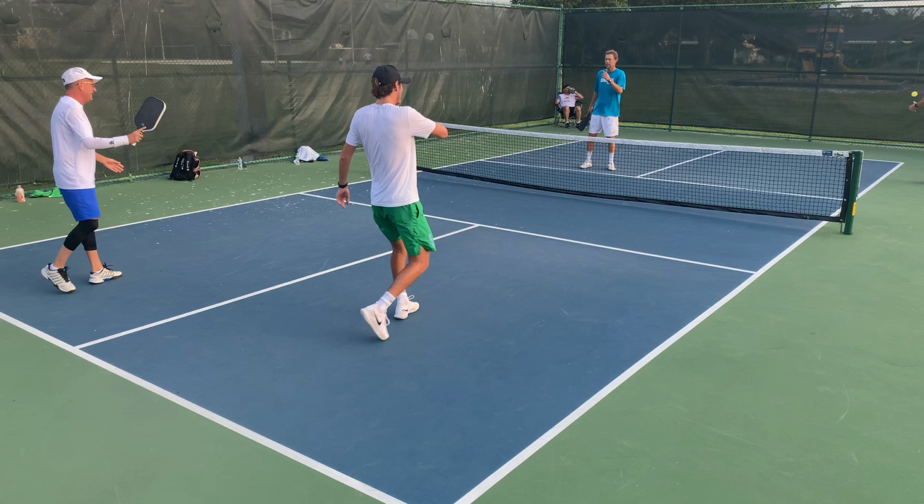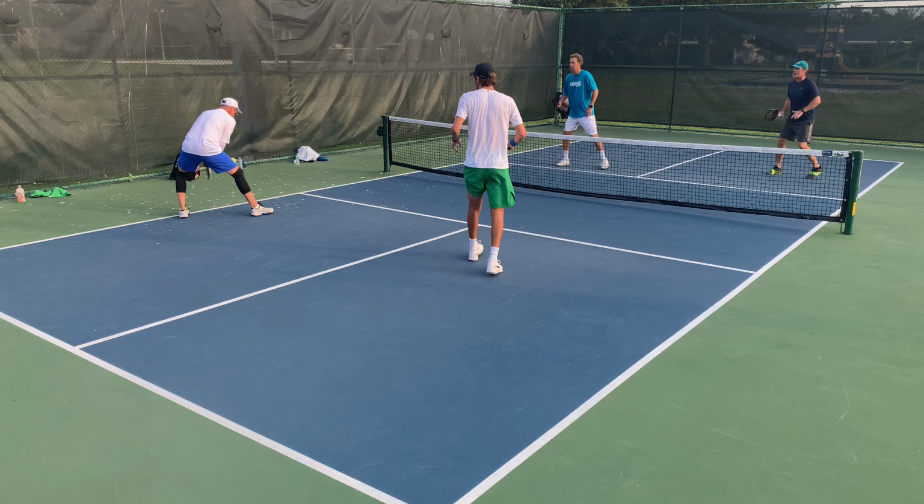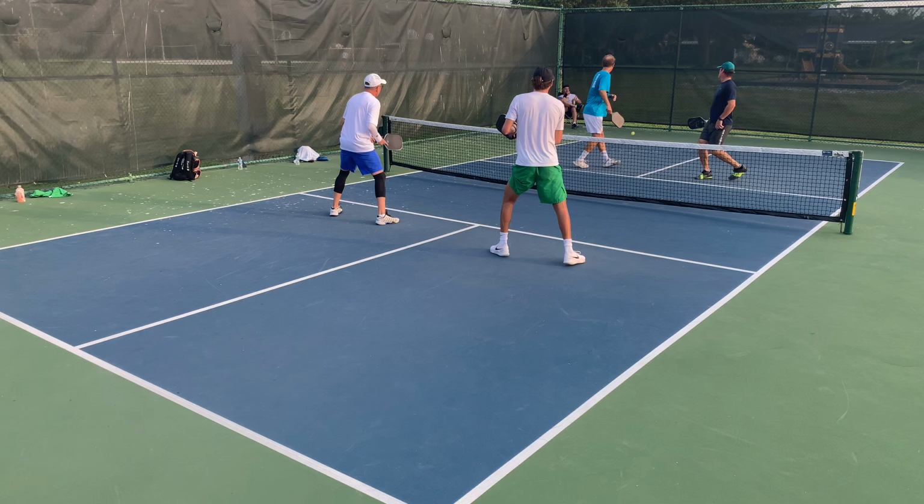Just a bit wide by Mark Johnston. Mark Johnston's first time here. This is a warm-up game for him. We'll give him a little bit of grace for that. He's going to warm up pretty quickly in this game. Oh, just a bit out.